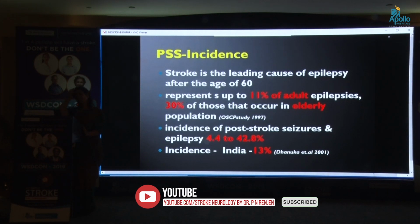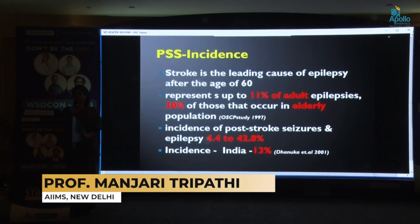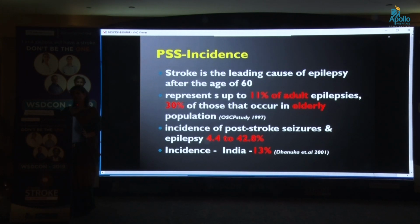Then I come to the second part of my talk, which is the post-stroke seizures, and these are not uncommon. As you can see, 11% of the adult epilepsies are due to stroke, and it's higher, it's 3 times higher, 30% in the elderly. And the incidence of post-stroke seizures ranges anywhere between 4 to 45%, depending on what kind of seizures you're counting. In India, the NUCA study has shown us that as much as 13% of our patients with stroke will have post-stroke seizures.